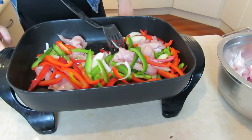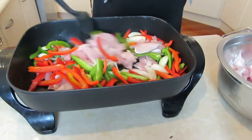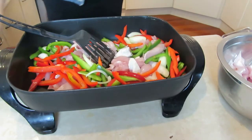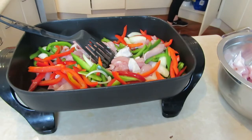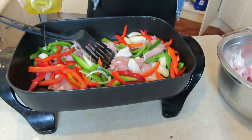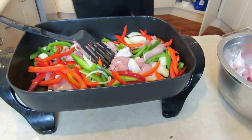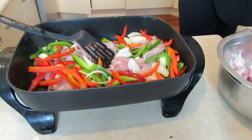Yep, cooked chicken and veggies in skillet. I was supposed to brown butter and garlic first. That's okay. I'm not gonna do butter. I didn't last time. I'll chuck on a little bit of oil. I feel like butter's overrated. I don't really add butter to much stuff.